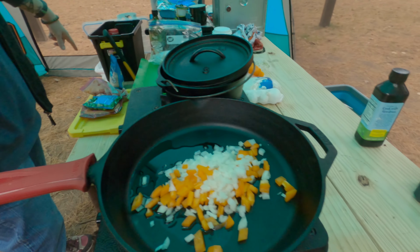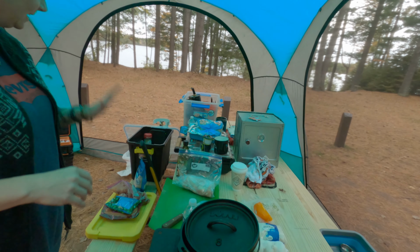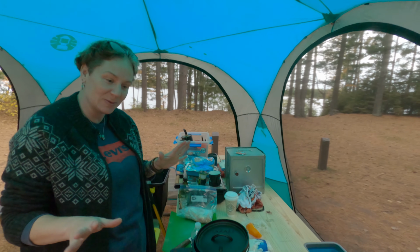You don't have anything going at the moment. That's not even on. I know. I'm getting there. It takes a moment. Chicken, kielbasa. I've got shrimp, rice, okra, a bunch going on. So yeah, it's going to be a little bit of a hot mess for a moment, but it'll all come together. Now it's going. I turned it on.